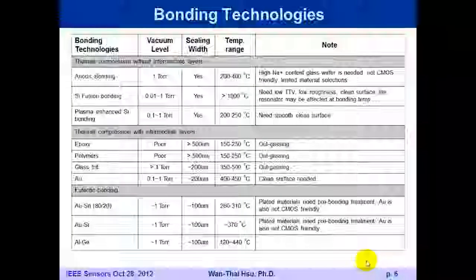So here is the summary of bonding technologies. As you can see here, I categorize them into without intermediate layer, with intermediate layer, and the eutectic, right? I will go into detail of each technology.